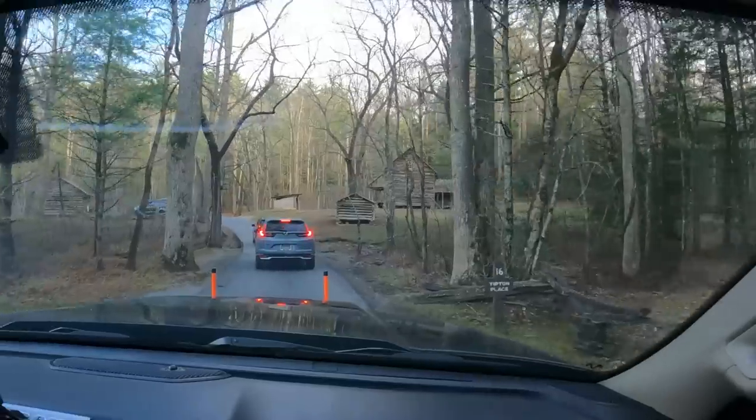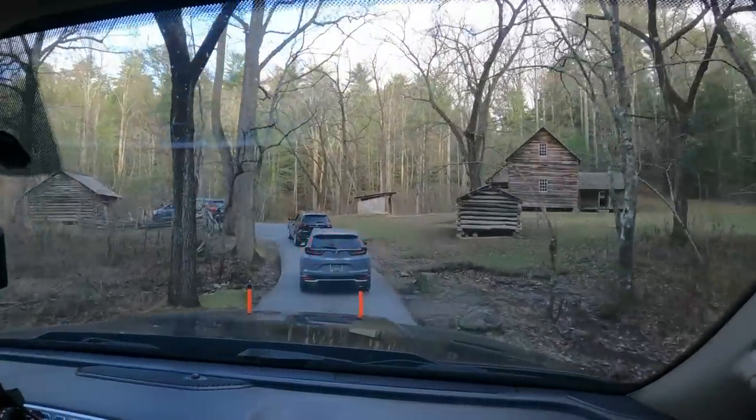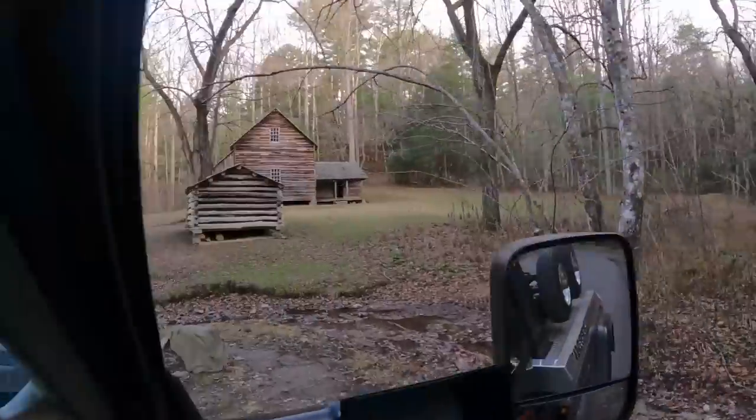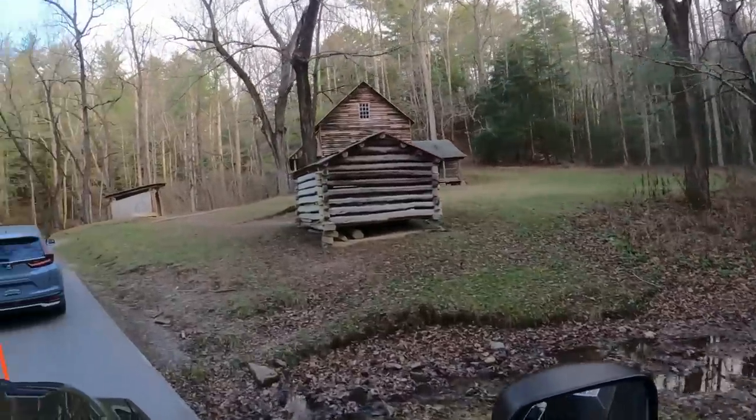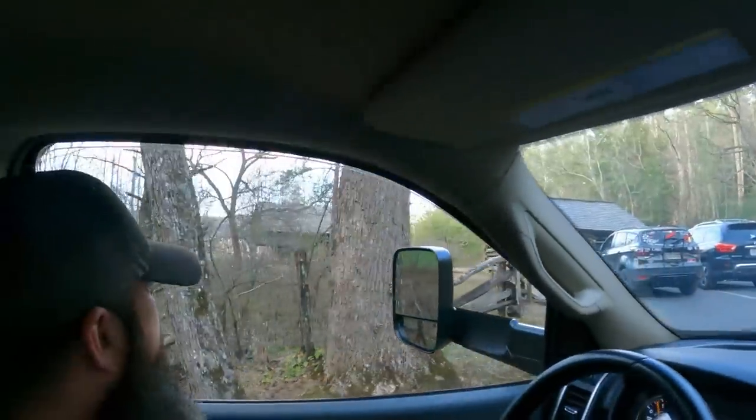Yeah. What's this? This is the Tipton place. It's got stuff over here. You want to show your stuff over? Look at that cantilever barn.